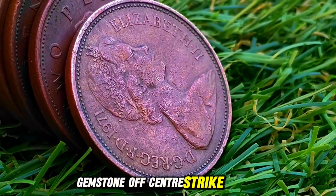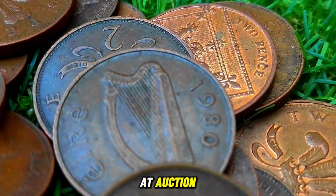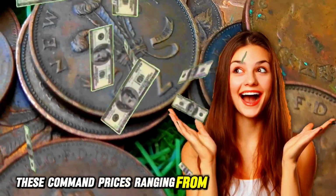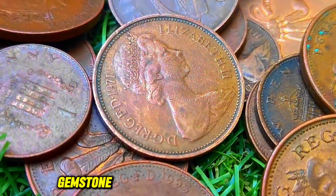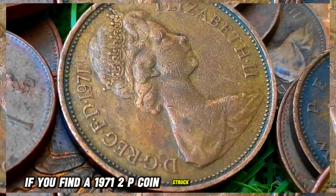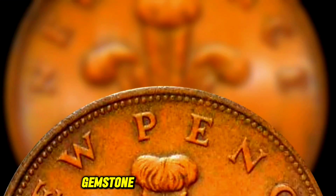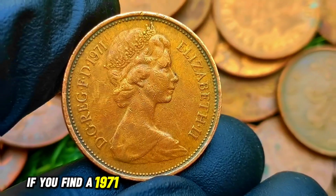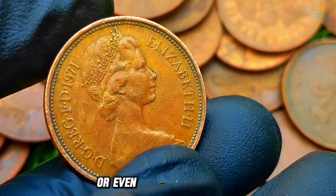Off-center strike errors have been known to sell for £1,000 to £5,000 at auction. Double strikes and misprinted text errors command prices ranging from £2,000 to £10,000, depending on the severity of the mistake. Rare metal composition errors: if you find a 1971 2p coin struck on a silver planchet, it could fetch £50,000 or more. Wrong planchet errors are the holy grail of errors. If you find a 1971 2p coin struck on the wrong metal, it could be worth hundreds of thousands or even millions of pounds.